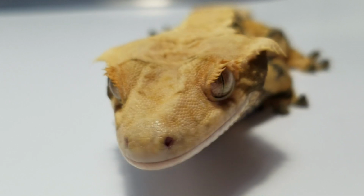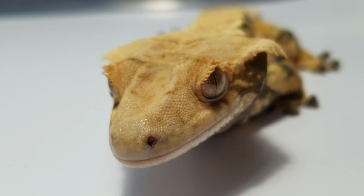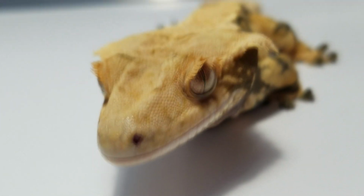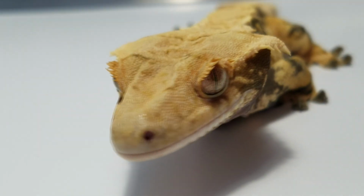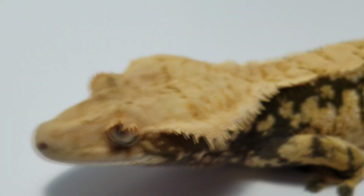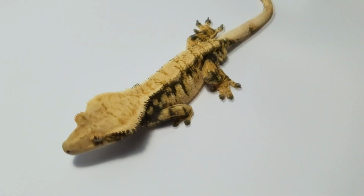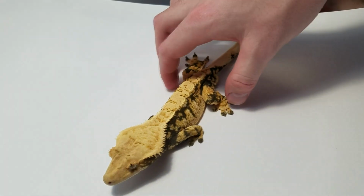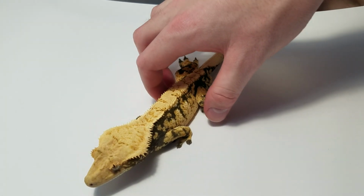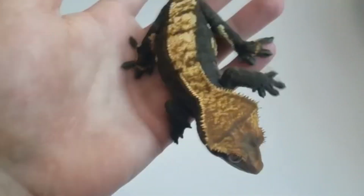The thing I like about PANGEA Reptiles is they have cheap shipping on food and supplies. It's usually only $7. And shipping on geckos is only $40, which is usually on the cheaper end, depending on where you're buying from and where you live. But their geckos tend to be a little bit more pricey than some places, but that's just a personal opinion of mine. That being said, however, if you're looking for your first crested gecko and your first supplies, I would definitely recommend checking out PANGEA Reptiles.